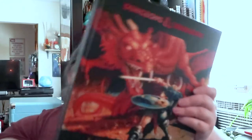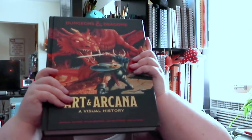And I picked up the giant Dungeons and Dragons Art and Arcana book, which is a chunk of thing, but it's like, it's a history book of D&D. Like all the covers, ooh, I remember that cover. All the covers I remember from being a kid.